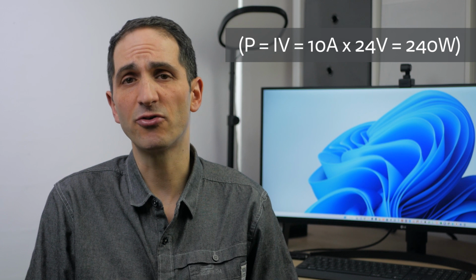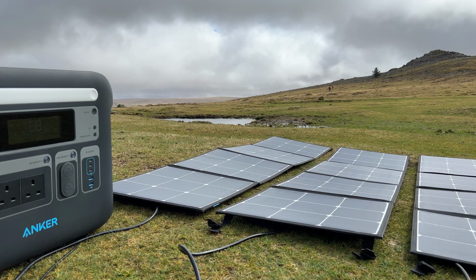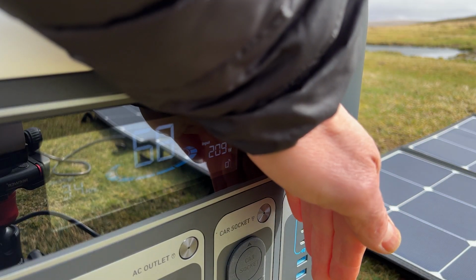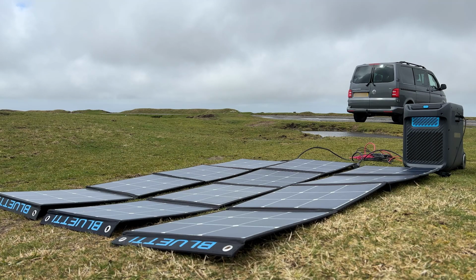So with these 24 volt panels, you won't be able to get anywhere near 1000 watts. You'll be limited to around 240 watts. In early spring, on a fairly overcast day with a few sunny spells, I did manage to get 200 watts with this setup, albeit briefly. It was very windy, so I had to lay the panels flat. I may have got a little more with them positioned at an angle.